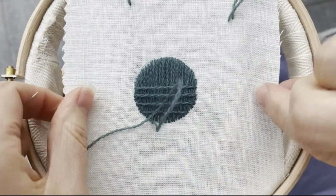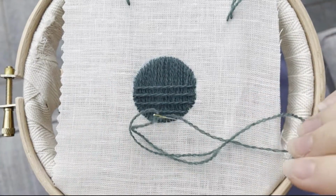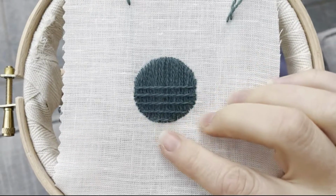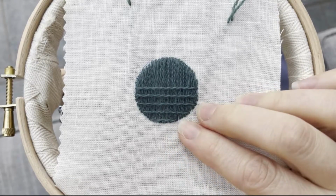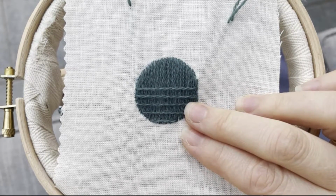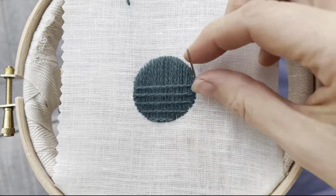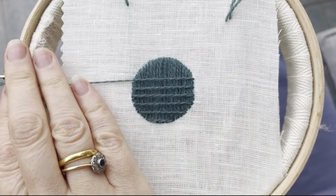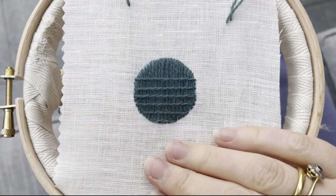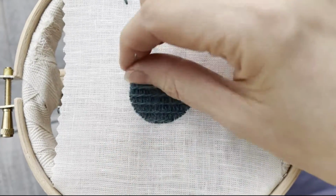You can also see that this layer of stitching is worked at right angles to the first layer. And already we can see that texture and definition developing, as well as the structure of the stitch. And this layer also uses very little thread and is quick to work. However, you do have to ensure that the thread isn't pulled too tight because it can lead to them looking thin, and that can also pull the base layer of threads out of place as well.